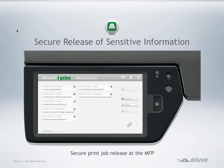They just submitted, or you could use the proxy card to log into the device, go into Drivve Print and see all the jobs that are in your queue. So then you could select that job to be printed out. You would also have the option to have a 4-digit PIN code.